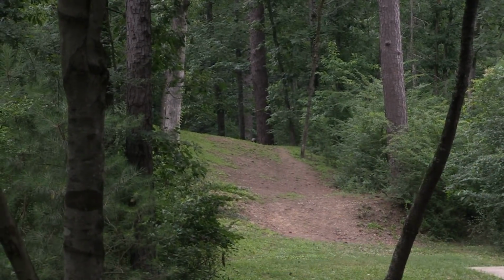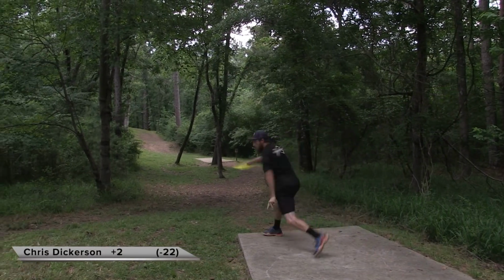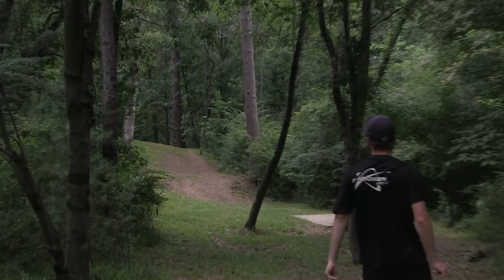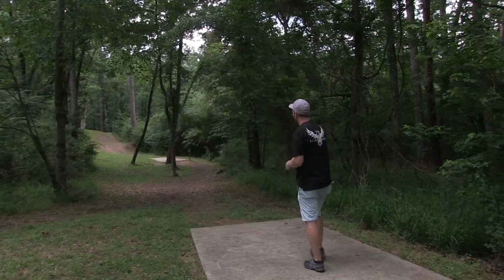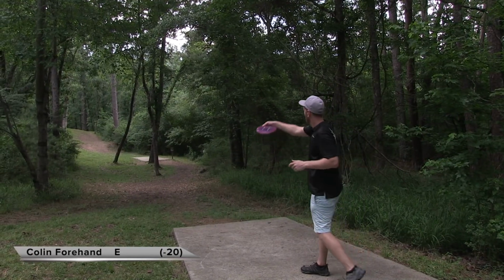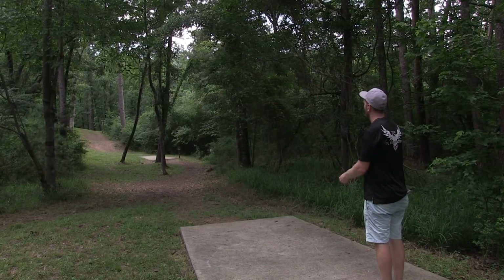Wowzers. This hole plays basically with a huge hyzer because you're going to steadily go up this hill all the way up to the left. A lot of players are going to play to a landing zone and have another little upshot. So definitely a hole where if you miss left or right, you're in some really thick stuff.